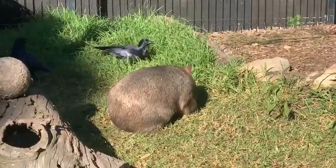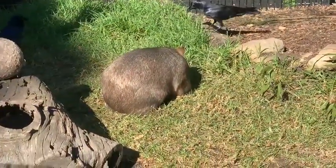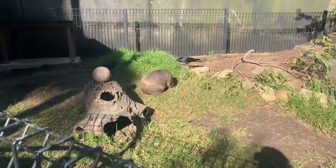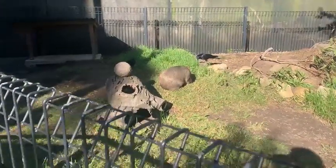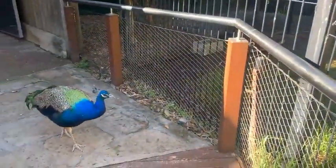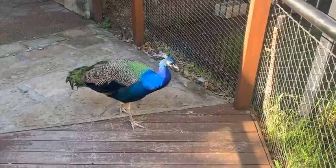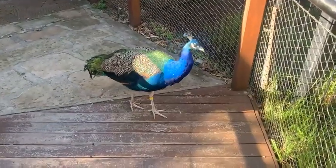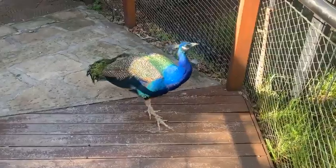I bet you guys weren't expecting to see this at a Japanese garden. And look what's here. Look what's stalking me, sneaking up on me. I think they've had a bit of a haircut. They've had their tails trimmed.